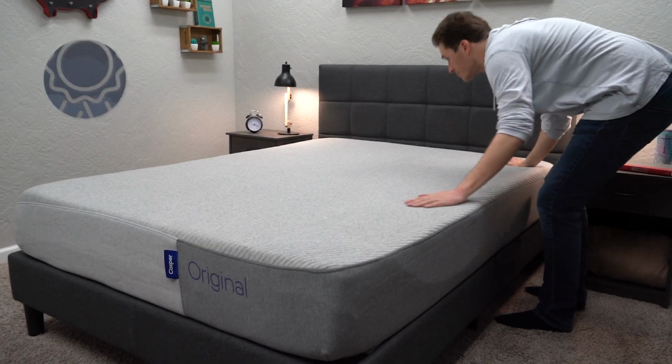And if within those respective time frames, you end up not really liking these mattresses for whatever reason, that's totally fine because you can get completely free returns with both. But hopefully you do enjoy these beds and you end up sleeping on them for the foreseeable future. And I think that should be the case for most folks out there, as they're both quite nice.